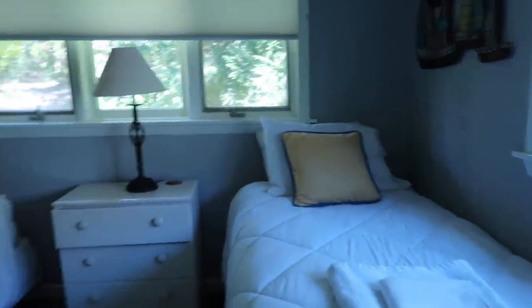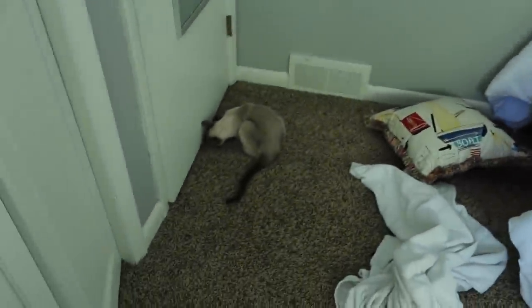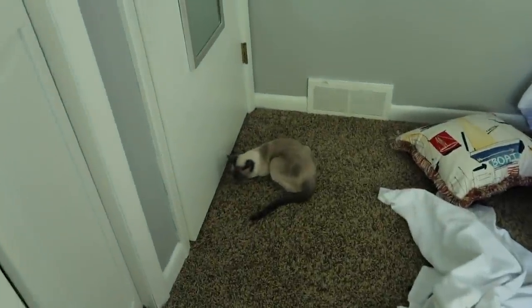So someone asked for a room tour. I guess I'll give you a room tour of our room here. Honestly, right now it's in cleaning phase because we're getting it ready for renters again. Just me and my sister slept in here, two white beds and a cute little kitty.